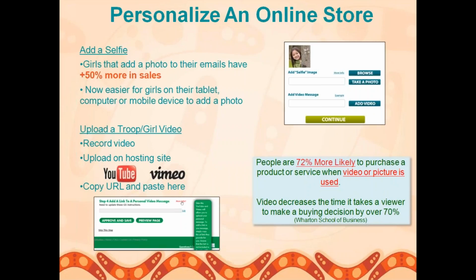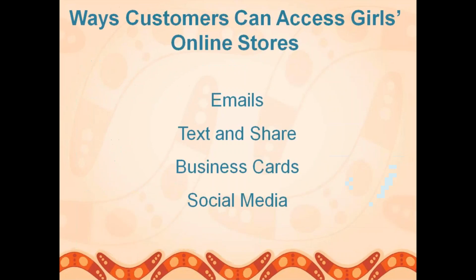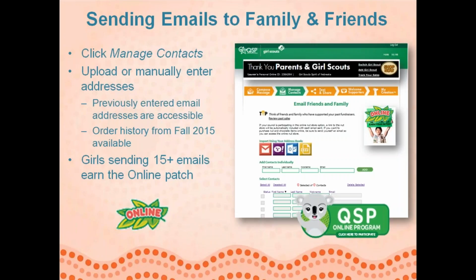So lots of ways for her to make her online store really her own and to customize for what she wants her customers to see. There's lots of different ways that girls can ask customers to access their online store. So we're going to talk about emails, the text and share program, business cards, and social media. Again, these are choices that the girl can make while she's participating in the online program. They really have control over their store and exactly how they want to use it.